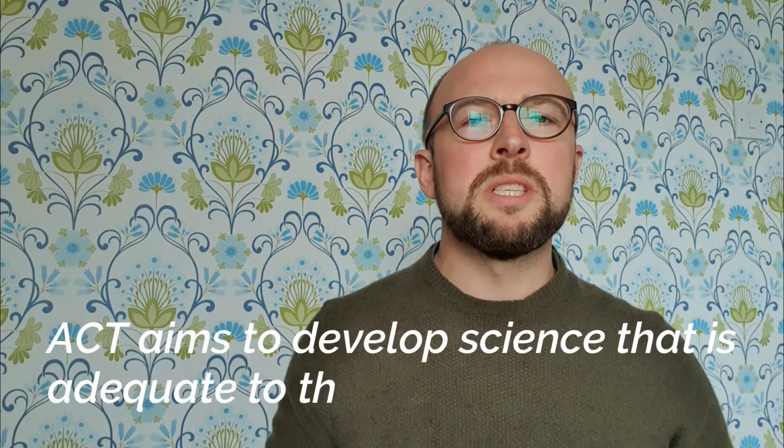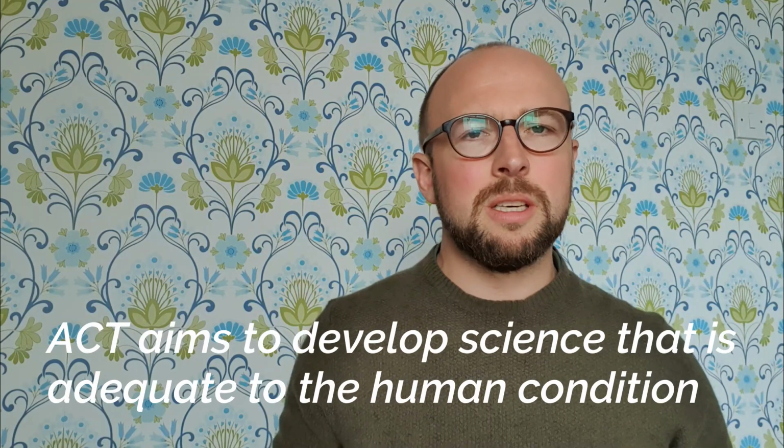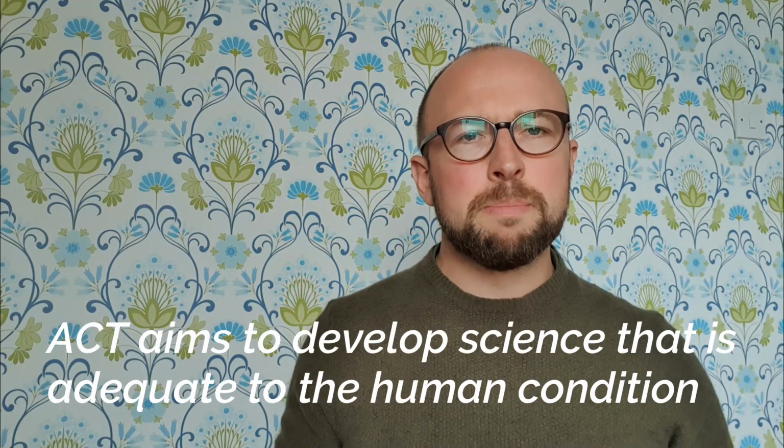ACT is concerned with developing science that is adequate to the human condition. Despite the advancements in psychological treatments for mental health problems, there are multiple issues with both the current psychiatric characterization of disorders and the prioritization of symptom reduction. The DSM and the ICD-10 are the chief diagnostic tools in psychiatry, and they dominate the way professionals think about mental health problems in the UK.